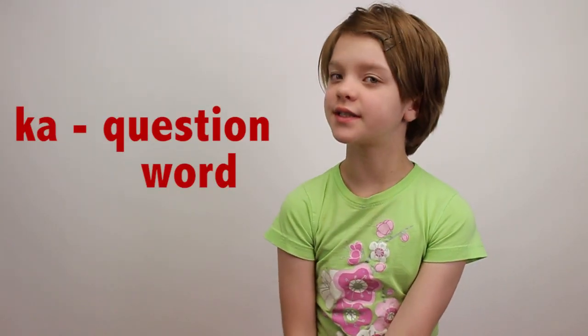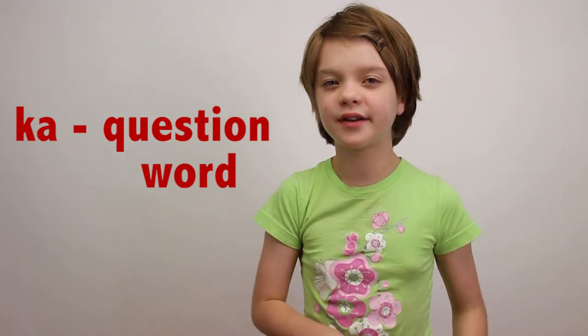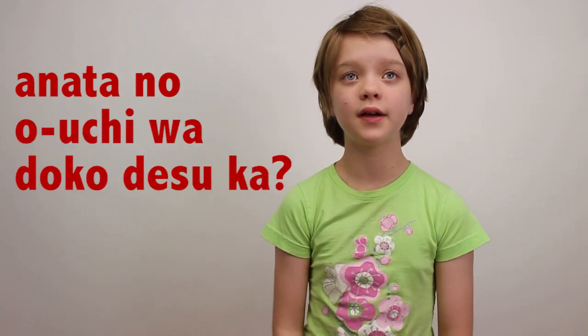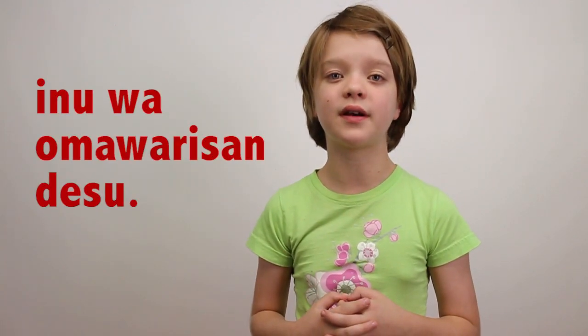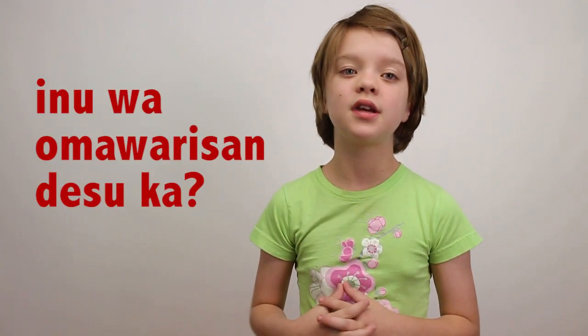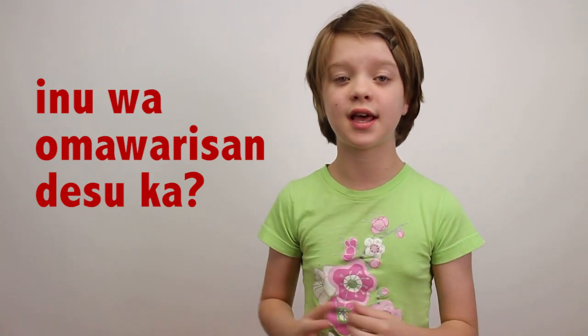And desu means is. So the last word of the sentence is ka, which is basically just a verbal question mark, so you say it at the end of a sentence to make it a question. So anata no o-uchi wa doko desu ka means your house, where is it? Only using words from the song, you can say inu wa omawarisan desu, which means the dog is a policeman, or you can say inu wa omawarisan desu ka, which turns it into a question and asks, is the dog a policeman?